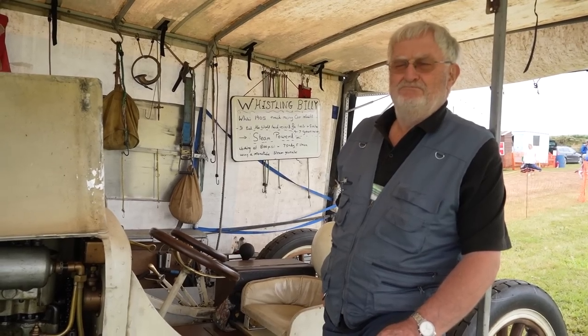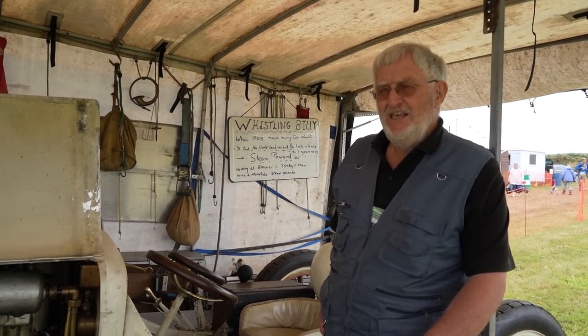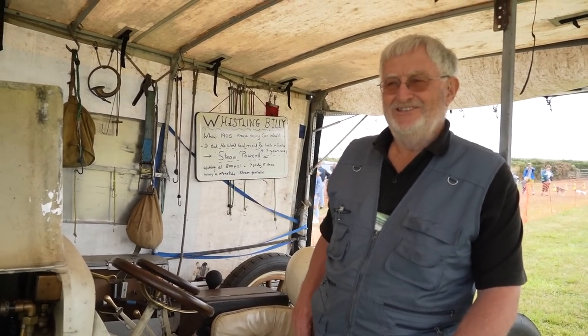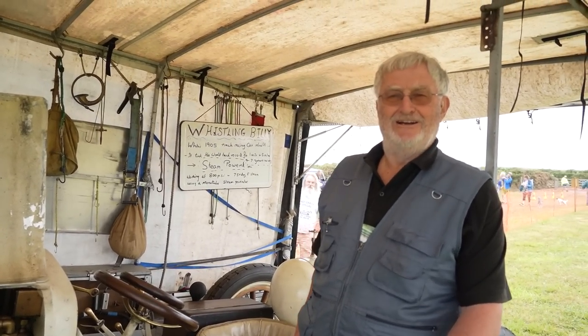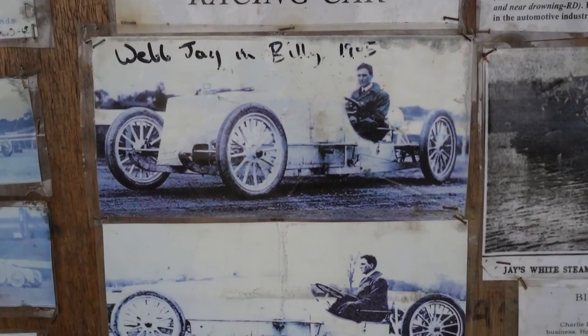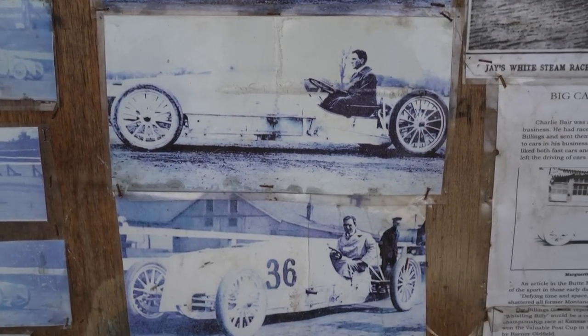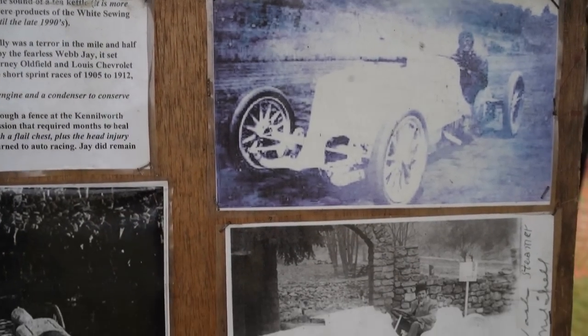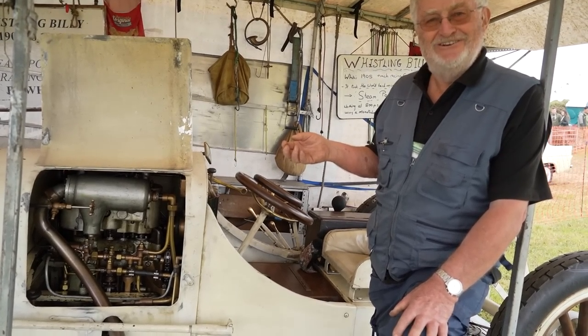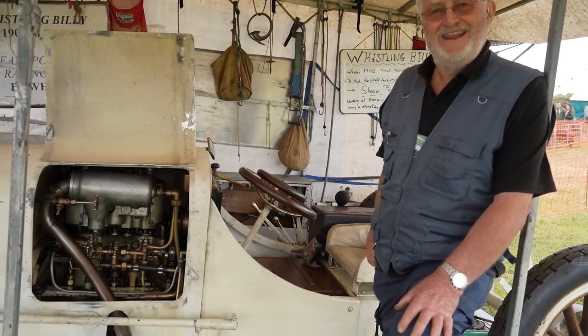Boxing Day 1909, it somersaulted down the track and burnt out. The Chicago Herald said it was the most spectacular accident in motor racing history. I rebuilt it from scratch. I started with just 9 pictures. It had been rebuilt 3 times in its racing career, so I thought, well, let's rebuild it again.